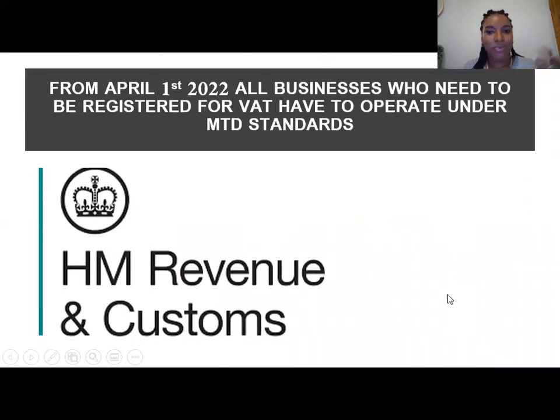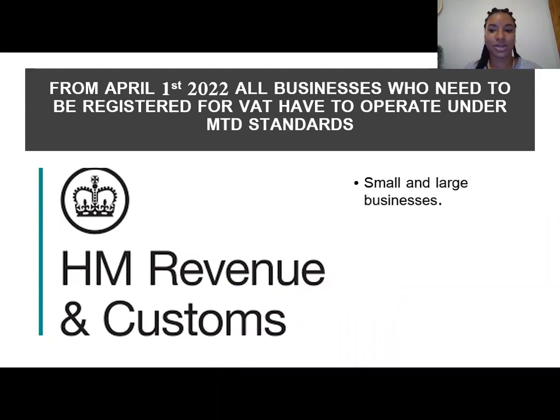We are talking about MTD. From the 1st of April 2022, all businesses who need to be registered for VAT have to operate under the MTD standard. MTD came in back in 2019, and it's basically a system for all businesses. MTD means Making Tax Digital. HMRC is just moving from their paper-based system to an online system, which is really fantastic. Up until now, only businesses over the VAT registration threshold have had to register, but now everyone's going to have to register by this date, 1st of April 2022.